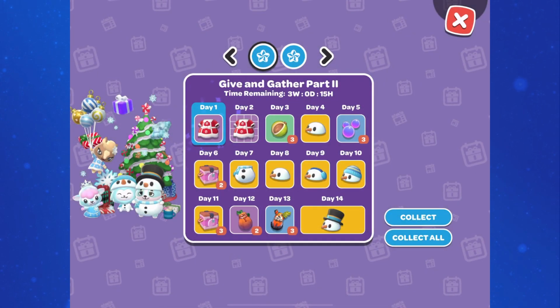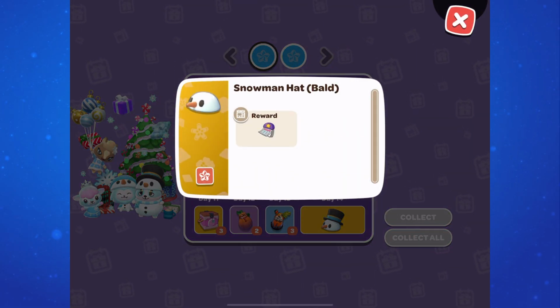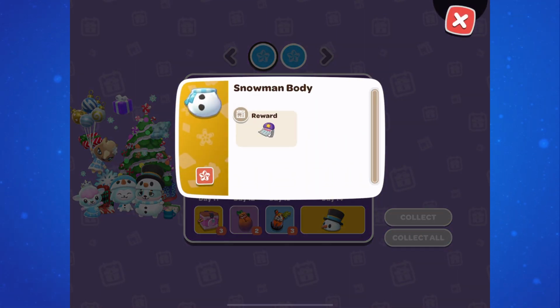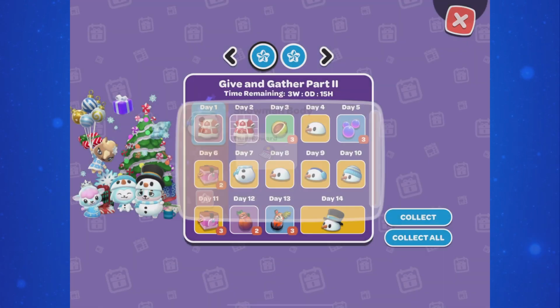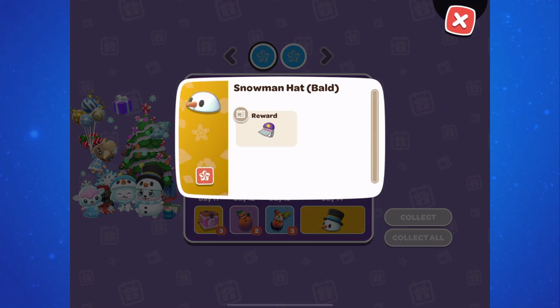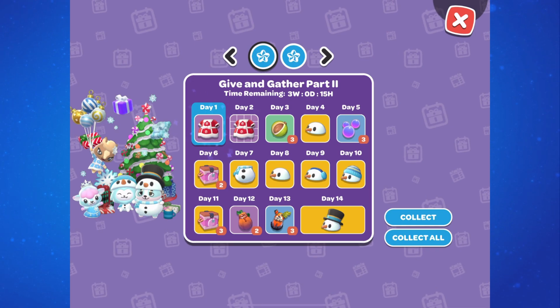And then on day 4, we'll get the snowman hat, the bald variety, meaning it has no hat or hair. On day 7, we'll get the snowman body, so you can dress as a full snowman in game. Day 8, we're getting a second one of those snowman hats. I'm guessing this is either so we can use it for future visitors' cabin or put it on a null.